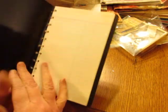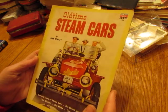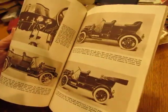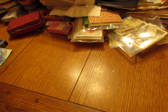We have an account book. Oh, I love that. Love that paper. Old time steam cars. Steam cars, huh? Don't know anything about them. Well, let's face it, I don't know anything about any cars.